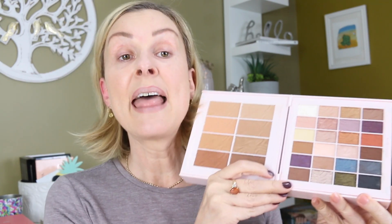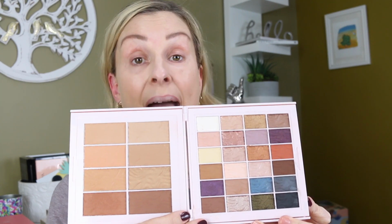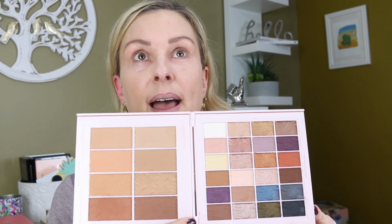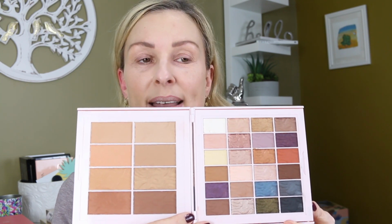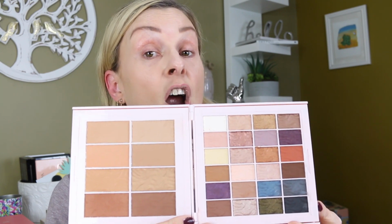These are the shadows that were in their Butter Collection palettes that came out. I think they came out like spring or summer of last year. There was maybe a night one and a daytime one, but I looked at the shades in the back and they are exactly those shades.